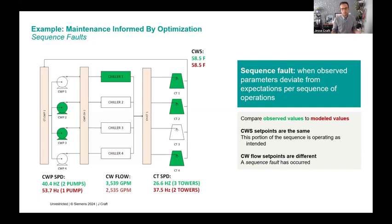Let's go one level down and let's look for sequence faults. This is an indication that the control sequence is not working correctly, even if the underlying control devices are. So again, a value may be at set point, but is that set point what it's supposed to be? In this example, we can see that the observed condenser water flow is not at the modeled set point. So the value that the digital twin interpretation of the sequence of operations would have anticipated and the actual condenser water flow set point are different.